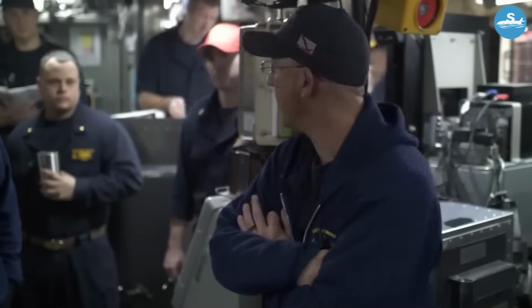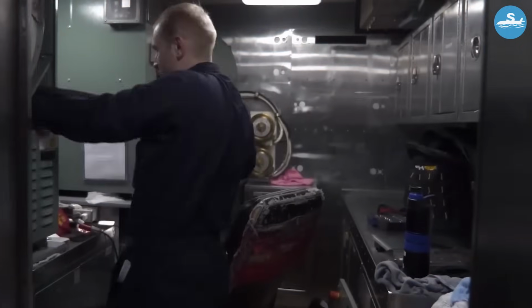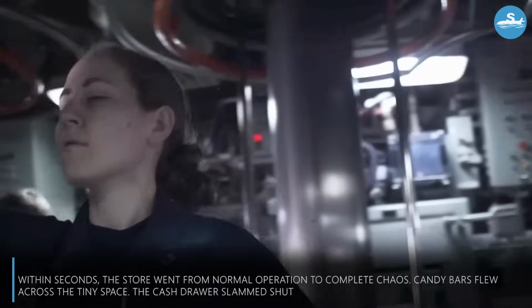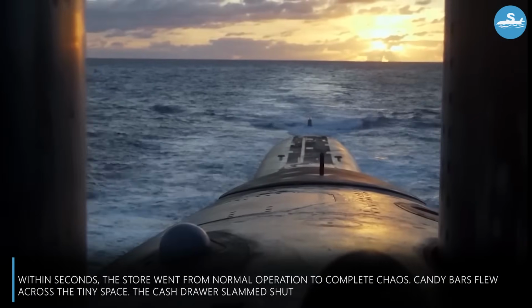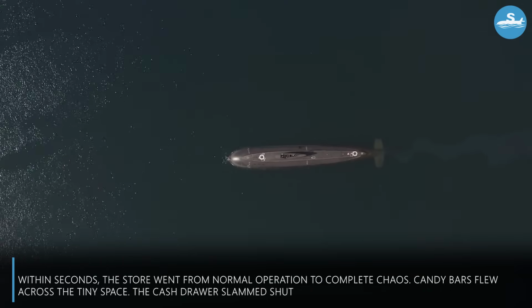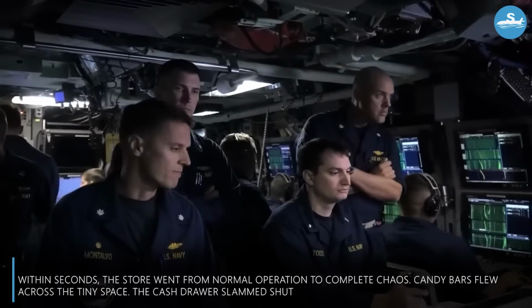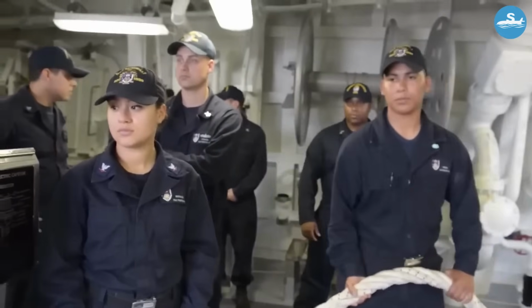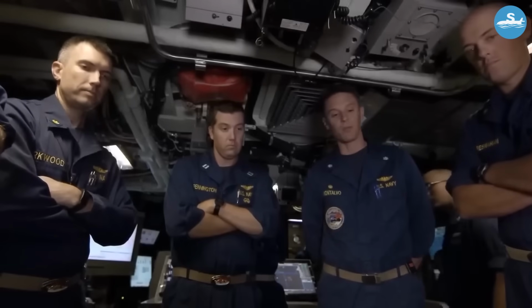During a recent deployment aboard the USS Virginia, the ship's store was serving customers when the submarine received orders for an emergency dive. Within seconds, the store went from normal operation to complete chaos. Candy bars flew across the tiny space. The cash drawer slammed shut. Customers grabbed whatever handholds they could find as the submarine angled sharply downward.